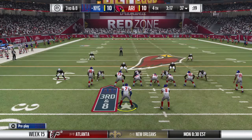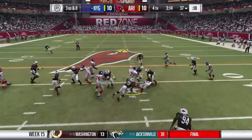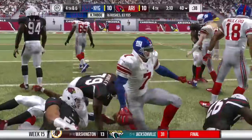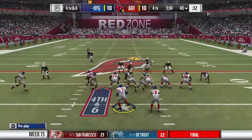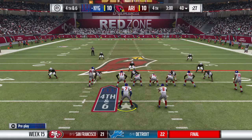Here we go. Green, 39. Green. They'll run it now out of the gun. And a good swarm to the football defensively as they get him down at about the 40. Give him 3 yards there as that'll take us to 4th down. Tie game, 4th quarter, and they're going for this thing on 4th down. Here we go.